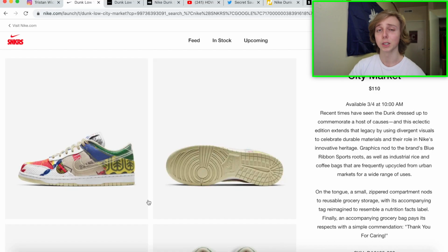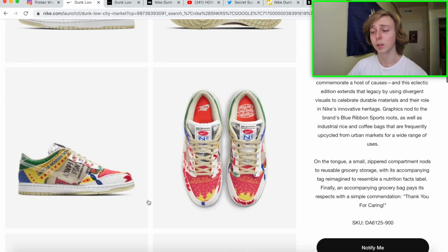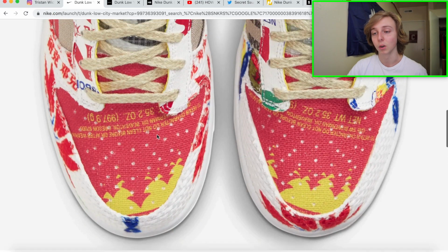So a lot of really interesting and cool details about this one. I remember discussing this one earlier, and I said when this drops, it's definitely going to be a good investment, a good hold, because there's no way this one is not going to be limited. There's no way they're dropping a lot of pairs of these. I'm sorry, you see the details on these, it's not happening. These have crazy details, some material on them. It's not a patent leather material.